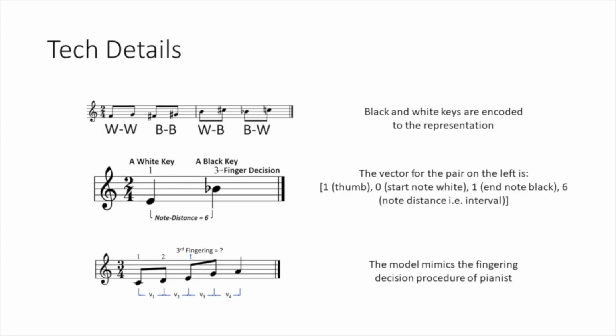In order to make a neural network understand the input data, we first designed a novel learning representation which converts each consecutive note pair to a computational vector. This four-dimensional vector accounts for the starting fingering, white notes, black notes, and note distance. Our neural network also accounts for not just previous notes, but also future notes in its decision making.